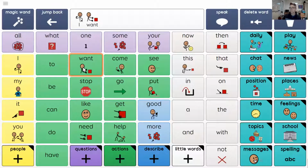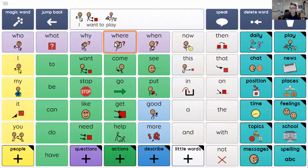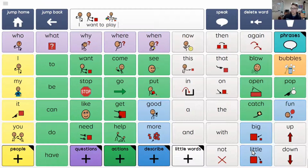I want to. Now you notice the word play is showing up here in purple, almost like it predicted that. Play. Now I'm going to go over here to this category of play. And notice all my core words are still available to me, but I can get into these categories of playing. And I'm given language that I can use in that category, bubbles, without losing all of my core, because we use core all the time to communicate. And it's an amazingly efficient way to teach kids communication and language.